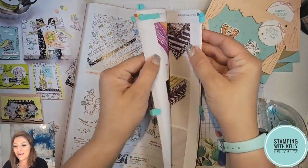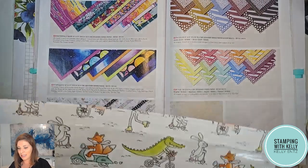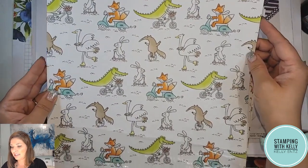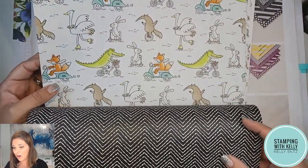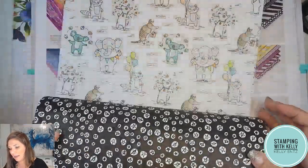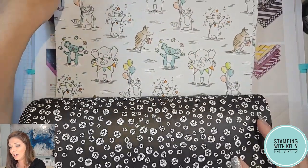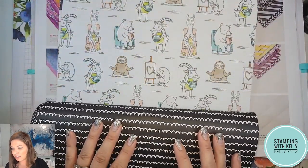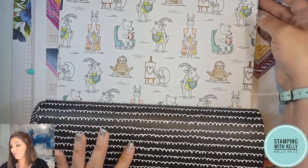Okay. We've got on page 132 a little bit more of a showcase here of the designer series paper, but nothing will showcase it like in real life, so I'm going to show you that. There's the animals on wheels. We used that last month. And then the backside is all these graphic prints. They're so cute. This one here is happy party animals, and then you've got little black and white stars on the back. The next one, animals doing self-care, like art, knitting, reading, yoga, cooking. I love that. And this little scallop is adorable.